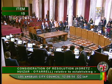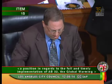Next item will be 15, Mr. Koretz. Sound? Yes. Very good. Now, every once in a while at the state capitol, a bill comes along that's truly groundbreaking, and AB 32 was one of those bills, the Global Warming Solutions Act, and I was happy to sign on as a co-author. We knew it would be a vital tool in fighting global warming, and that's proved to be true. It's transformed our local power plants already. It's generated over $850 million in funding for programs designed to reduce greenhouse gases.